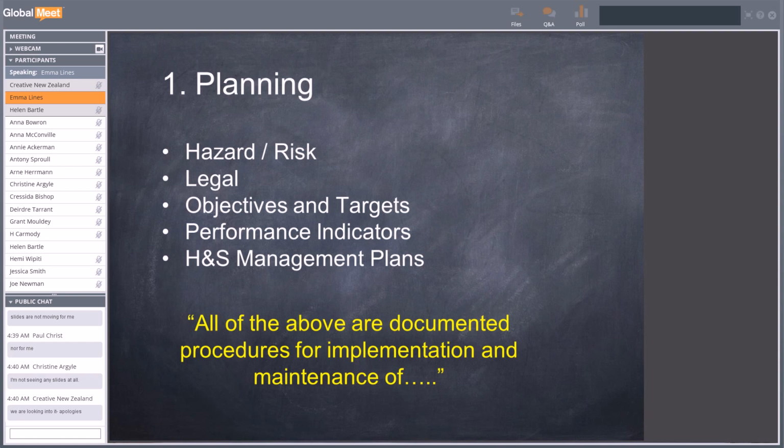I'll focus on hazard and risk a little bit more later on in the slide deck. I'm just bringing up the key points here that we need to build a framework around. Obviously, we've got legal objectives, and we have to make sure we've got a process in place that allows us to access all legal and other requirements and ensure they're up to date, and that if something changes, we're aware of those changes. That's as simple as signing up to WorkSafe's website and their legislation email, so they can send you auto updates. So if something changes, you'll get updated.